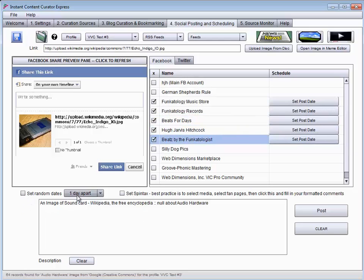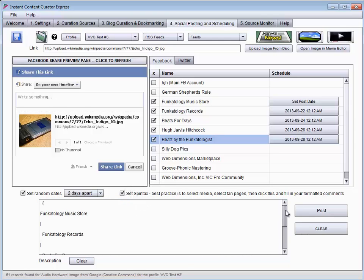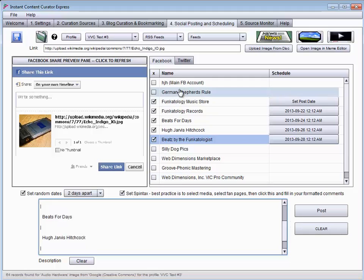You can click set random dates 2 days apart, and then the dates will be set like this. The first one goes immediately and the other ones go 2 days apart. Now here's another cool feature. You can actually put a different piece of text for each fan page just by clicking the set spin tags. You see down here, now we've got everything set up into spin tags with each of the fan page names in the separate area. So you can mark this up, you know which one it's going to, but you can change the text here, and as long as you leave these bars in place, it will be split up and sent to each individual fan page when it does the posting, like this.